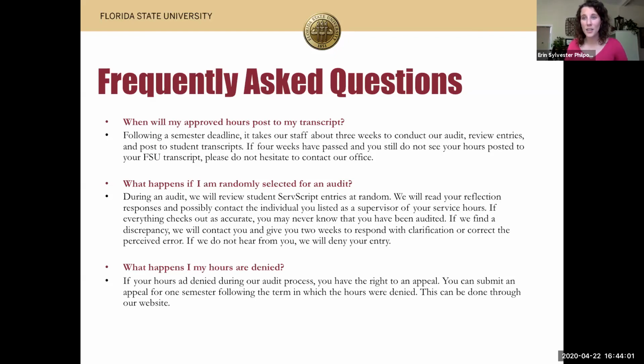What happens if you're selected for an audit? Earlier I mentioned that once the deadline passes and we start reviewing service hours, we conduct what we call an audit, very similar to other processes like the IRS. We couldn't possibly review everyone that submits a service transcript every single semester. So we randomly select students and student records. We use a random number generator. We try our best to make sure that folks are selected with no leaning towards organizations, where you did your service, or the number of hours you did. We really want it to be random.